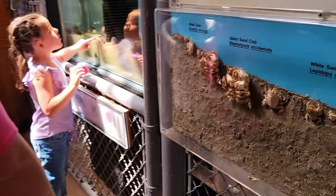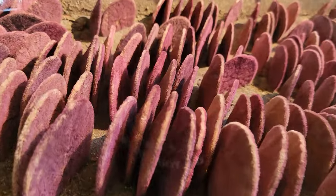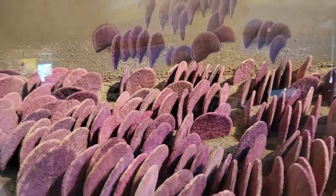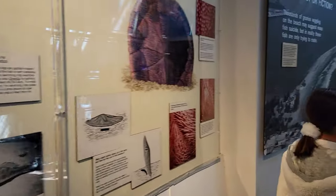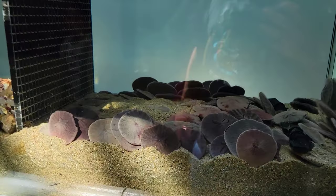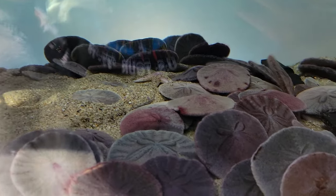Did you guys see the sand dollars over here? Look at the sand dollars. I like these ones. These are cool. Too bad they weren't real. Real sand dollars? Well, I think those are real too, but these are probably still alive. Got a little starfish in there.